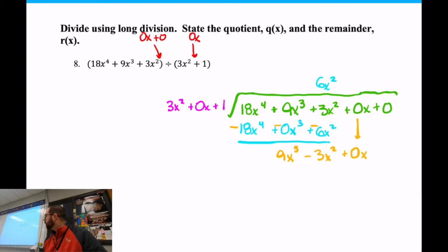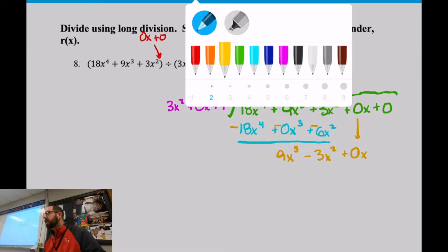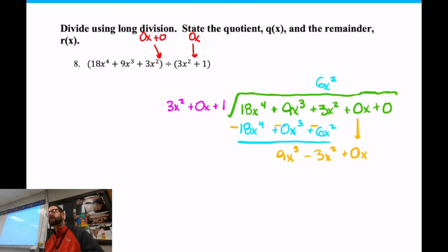Okay, next item. We start all the way over again, so we start fresh. What do we need to multiply on a 3x squared to make a 9x cubed? A 3 and an x. So if I multiply this by a 3 and an x, that will turn it into a 9x cubed. So I'm going to multiply by a positive 3x. So if I do this correctly, and I multiply by a 3x, I'll have a 9x cubed. So that's perfect. They match up perfectly. 3x times 0x is 0x squared. And then 3x times 1 is 3x. Again, how I'm getting these, I'm multiplying that 3x times everything on the outside, what they call the divisor.